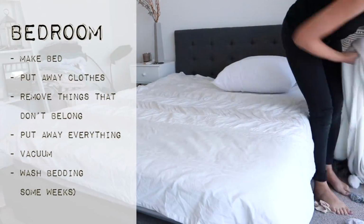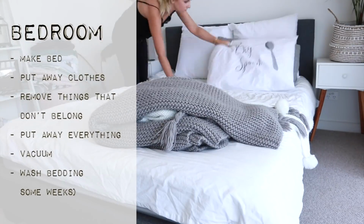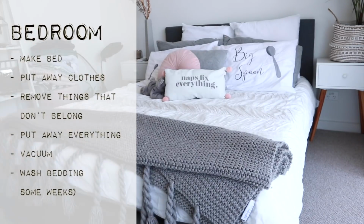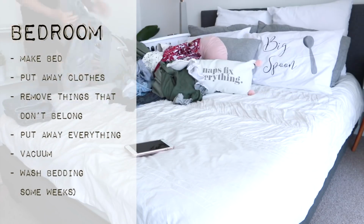So even if my sheets haven't just been cleaned, I will make my bed. I pretty much do this every day, but making a bed just makes a room feel really, really clean. I think that's an easy way to make a room feel tidy very quickly.